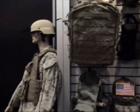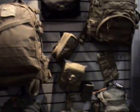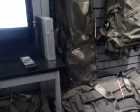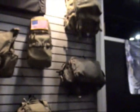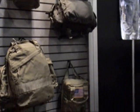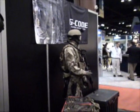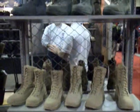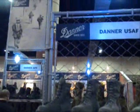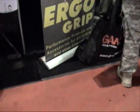Lots of packs and pouches and patches. Every variation of gear. Anything anyone could ever want to outfit themselves for an operational environment, you'll see on the floor. In fact, as I cruised around, I even saw several displays of boots. All kinds of different manufacturers there, tailored to the operator and his specific foot.